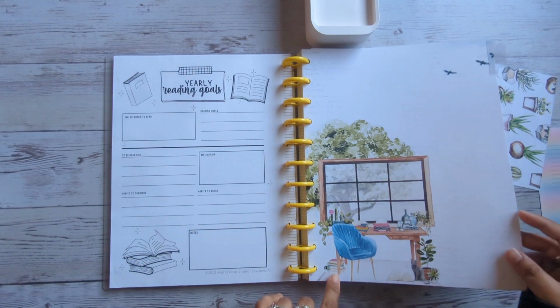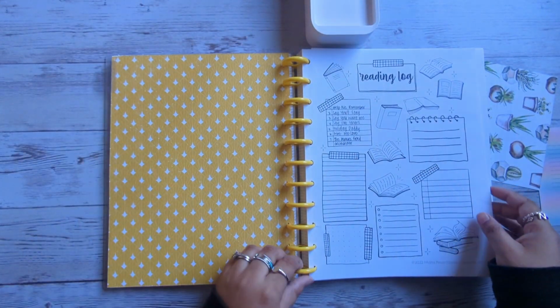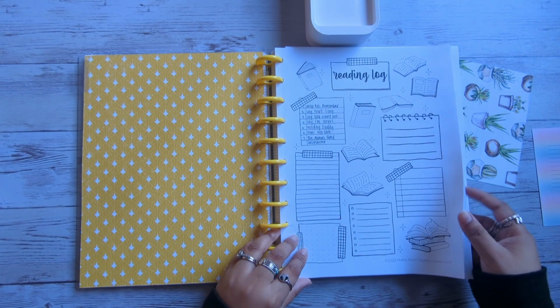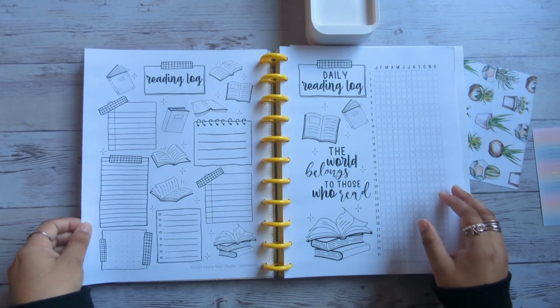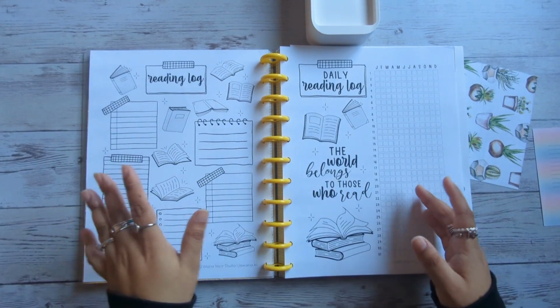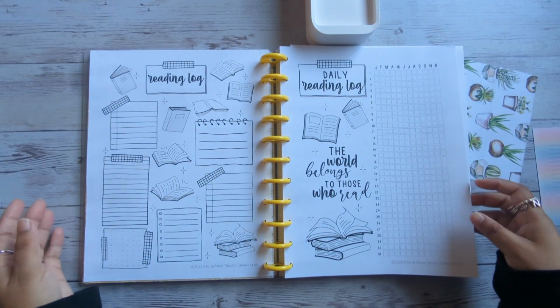This is my divider for some pages. They're reading pages I've got here, so this is a reading log. And these will all be available in a full bundle, so if you guys want that, that'll be that. And then I just printed these out double-sided, so if I wanted to add more, which I probably will have to, I don't disrupt the whole layout of my journal.